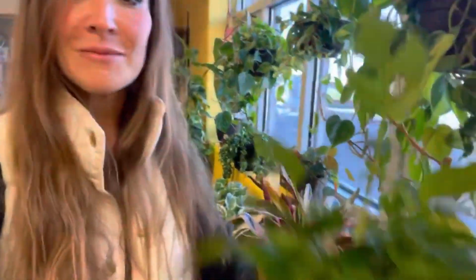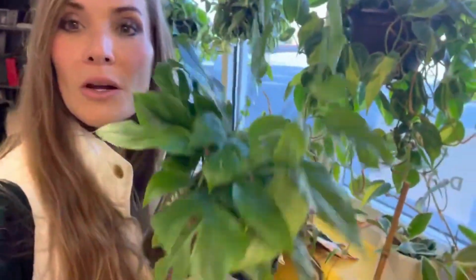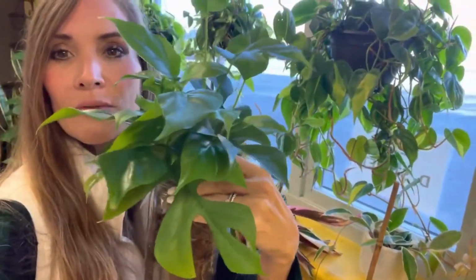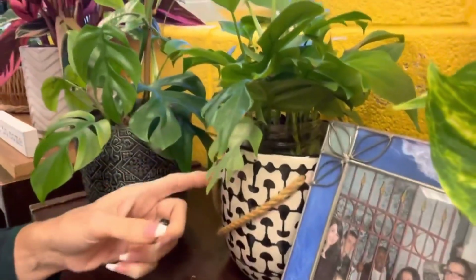And then we have some in sphagnum down here. Oh, how fun is this? Check out the roots on this guy. Oh yeah, we love you. Look at that. We love the roots. So Rhaphidophora tetrasperma, all kinds of gorgeous propagations just sitting in there waiting to be potted up soon, one day. All right, and we have her, or him, hanging out in this awesome pot.